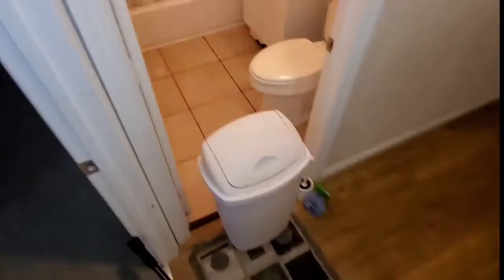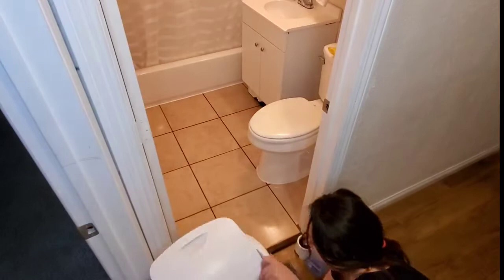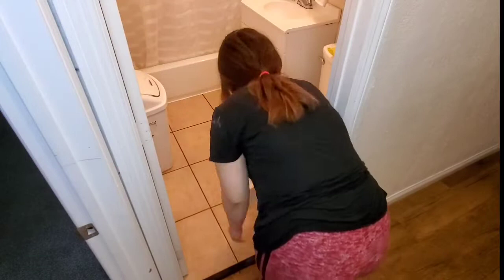Almost done. I'm just going to grab a Lysol wipe and clean the outside of this trash can, make sure it's all clean because the kids get little marks here and there on it. I need to make sure it's clean for the next time they're going to come and touch it while throwing something to the trash.